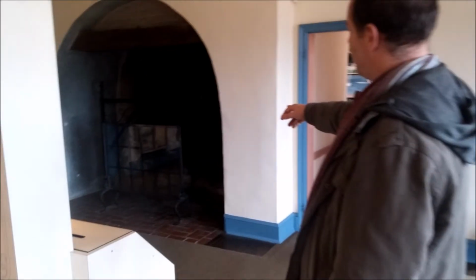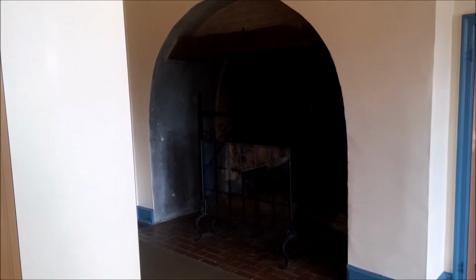This looks like this must have been the original kitchen. Yeah. A big spit there. Wow.